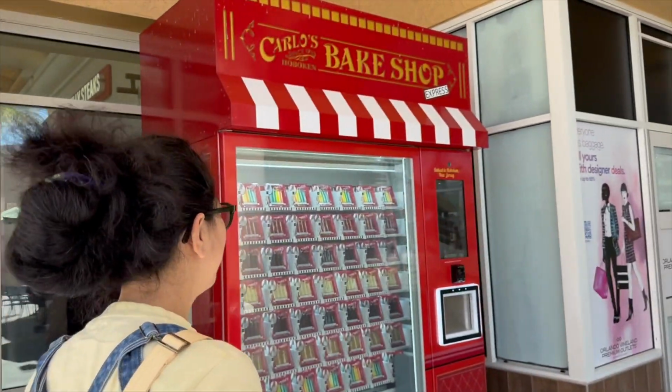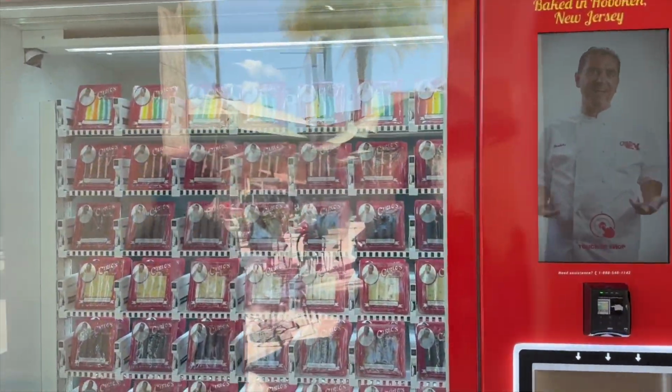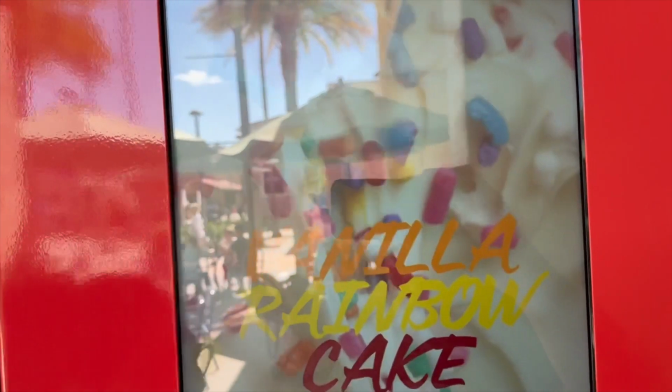I think it's supposed to get into like the 80s today. Feels like when we used to go to Zuma Beach in Malibu. And Mars spotted the Carlo's Bakery cake vending machine thing here. Baked in Hoboken. Hey you, where you going? Who wants to eat some cake?